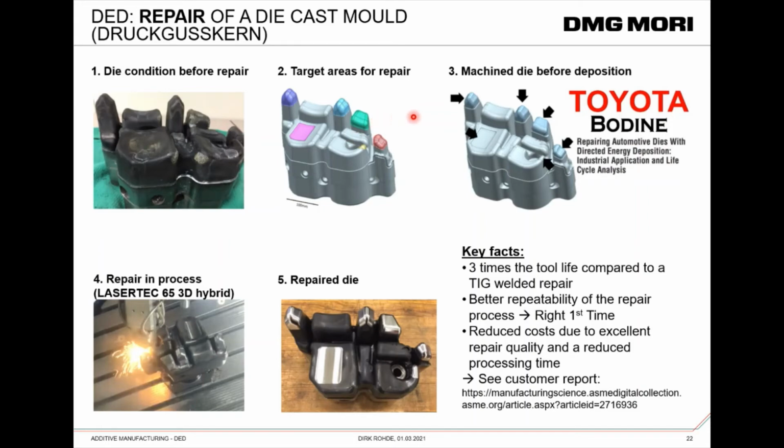And then with the machine, in this case the 65 DED, we mill all the used or worn sections off, add the material again, and machine it to the final dimensions. And as you can see here in the lower middle picture, it comes ready for the next insertion into the die cast mold. It comes ready out of the machine.